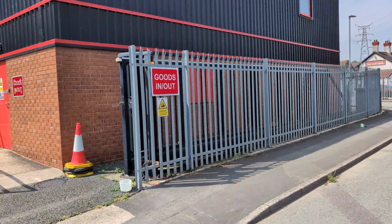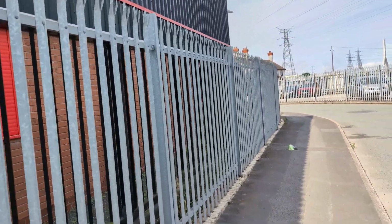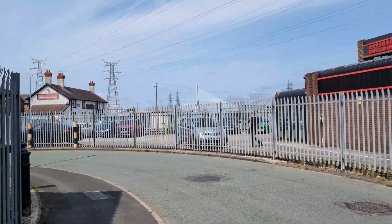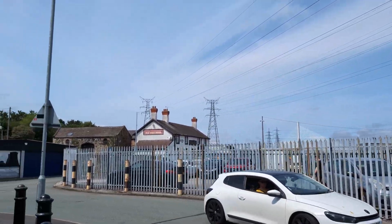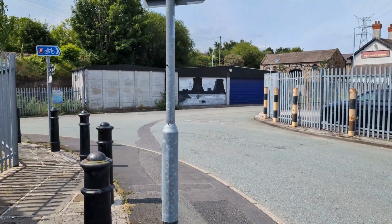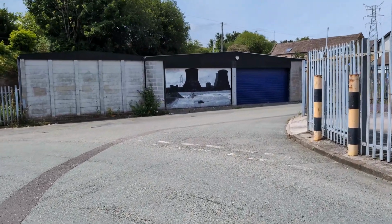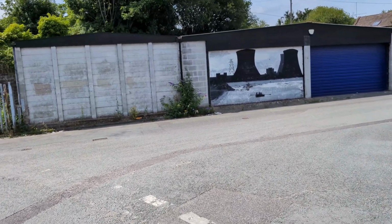Somebody says, "Oh, I'm sure you've been here before." I have, or filmed here, it's more to the point. So, bit of street art there. Well, they're no longer there, those cooling towers. So that's a historic street art.